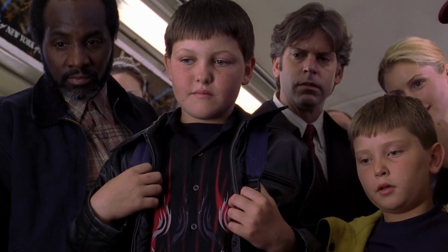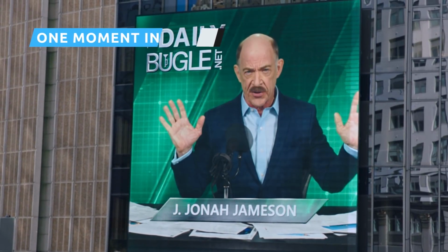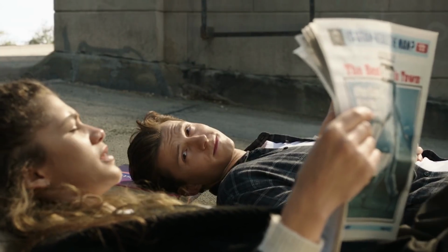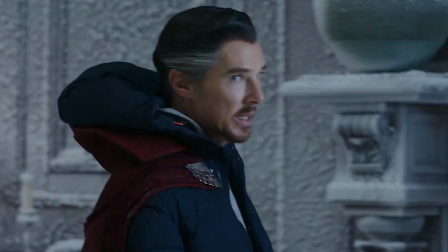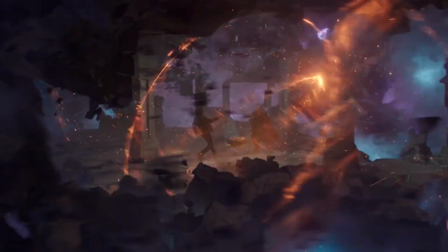Building off the events of 2019's Spider-Man: Far From Home, which ended with Peter Parker's secret identity being revealed to the world by J. Jonah Jameson, Spider-Man: No Way Home focuses heavily on Peter Parker trying to return his life to normal. The main way Peter tries to do that is by asking Doctor Strange to cast a spell that reverses what happened at the end of Far From Home. Predictably, things don't go according to plan.